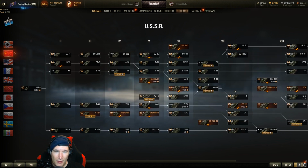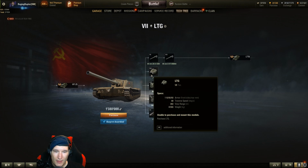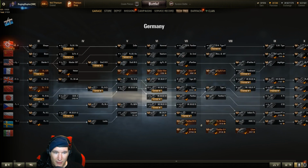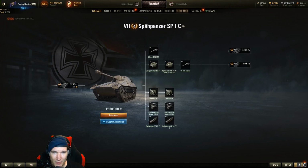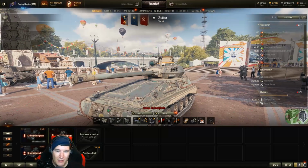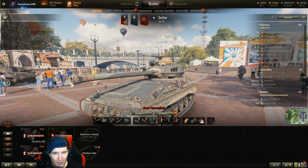And lastly, our Russian tank. Well, not lastly. Where is it? It's the LTG. Just have to find it quickly. There it is. It has 360. But for that, it has a much more potent gun and actually armor, which here and there can bounce some things. And the Germans with the Spähpanzer 1 have 390. So in general, you are on the lower end of the fuel range, even though Wargaming says they have so good fuel range. Excuse me, but that's just a straight up lie.